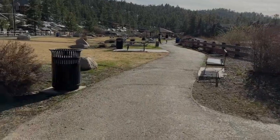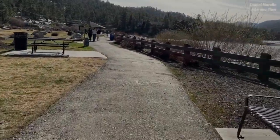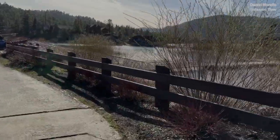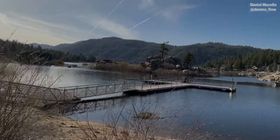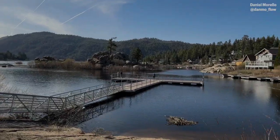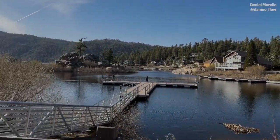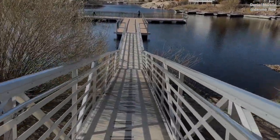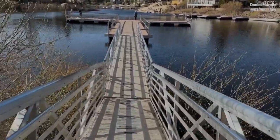Well, the Boulder Bay Park is finally reopened with the parking lot available, and it's just looking absolutely gorgeous from here. Seen a lot of people out fishing, seeing a lot of folks out enjoying the park, walking around, and we're going to do the same. How about we take a little walk down this gangway? To tell you the truth, I haven't been out on this thing for a while.